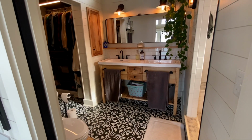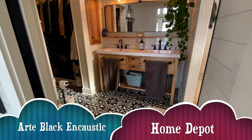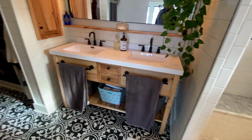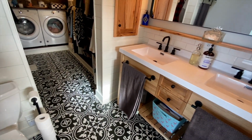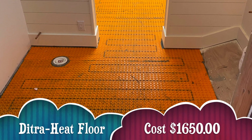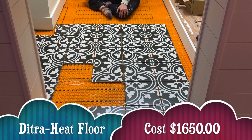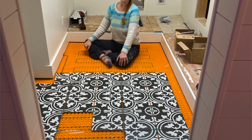The other thing in here you'll notice is the tile floor, which runs throughout the whole bathroom and into the closet, and this whole area is heated. So this was important to us. We wanted to make sure we come into our closet, we can walk on warm floors.